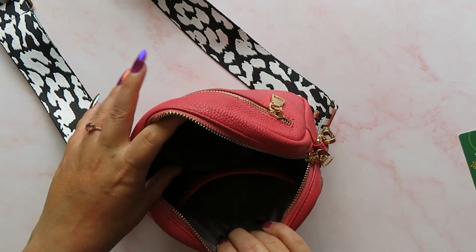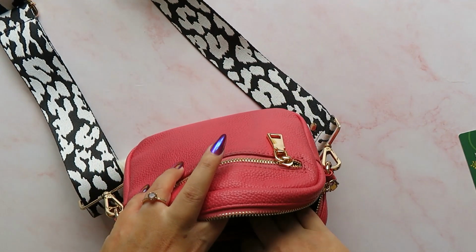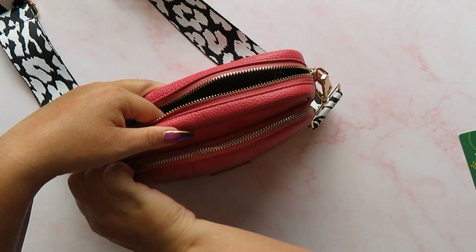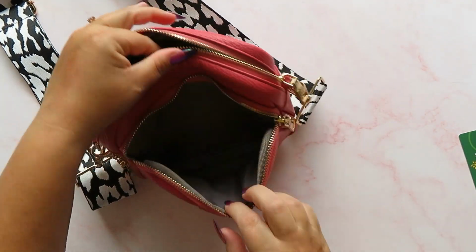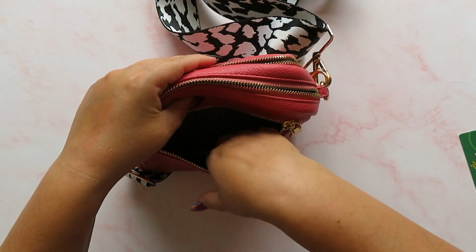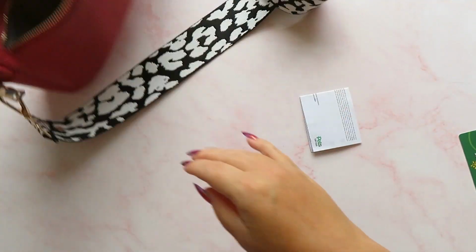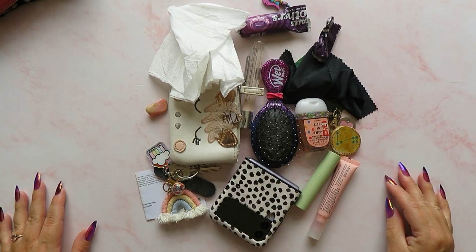You can see there now we are completely empty. I'm going to show you everything in a pile on the table so you can see just how much I managed to stuff in this bag. The pockets open really nice and big. That's a lovely big pocket for a front pocket there, isn't it? And then there's nothing in here apart from the voucher. So I'll pop that to the side. So not bad. You can see just how much I managed to fit in there. Quite a bit there. I'm happy with that.